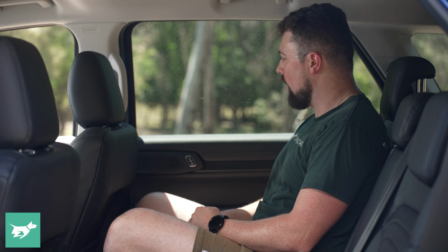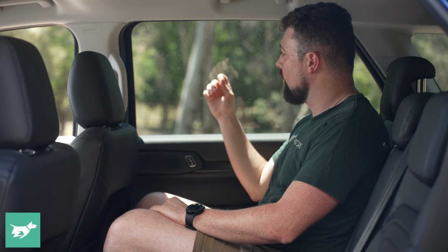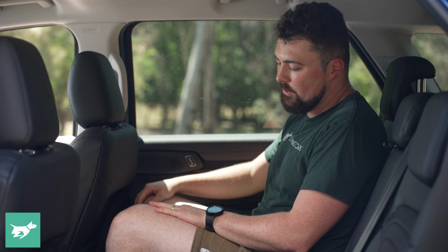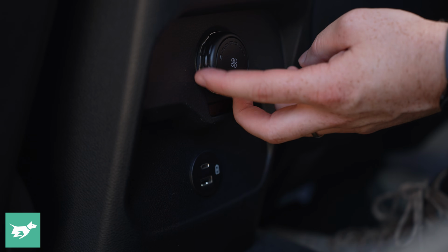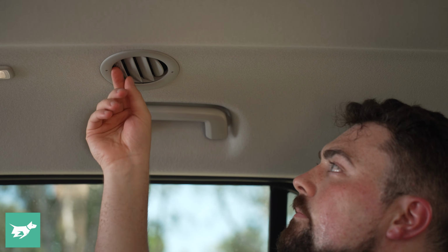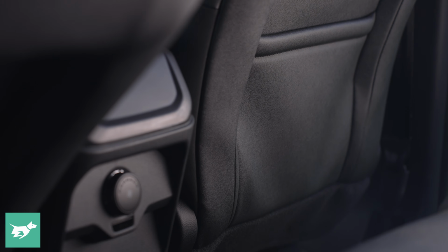In terms of amenities, we don't really have much in the way of them, to be honest, though in the Sport we do get things like privacy glass for the rear windows here, and we also do get some things like a USB-C point, USB-A point, and a fan speed controller here. And Ford has wisely put the air vents here right up in the roof, so it blows directly on your face, and that's really good for the family buyers out there. You want to be sort of warding off that car sickness.